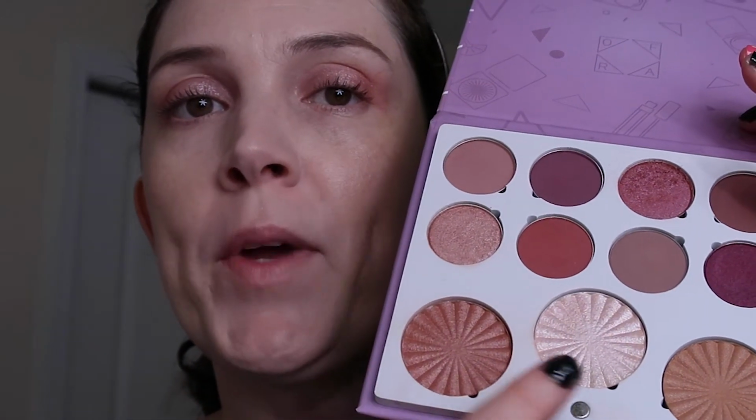And since this palette's already here, rather than grab other stuff, I'm going to use the blush that's in the Over palette and the highlight. When I normally do my makeup in the bathroom, I'm never this close to my face because I can't get that close to my bathroom mirror, and it's not always so nice looking at your face that close up. But I'm doing it for this video.